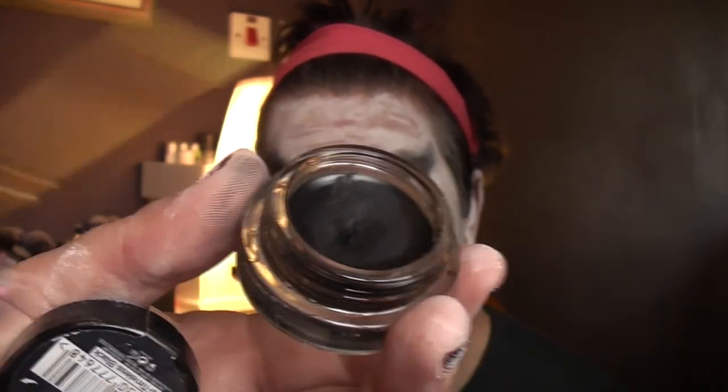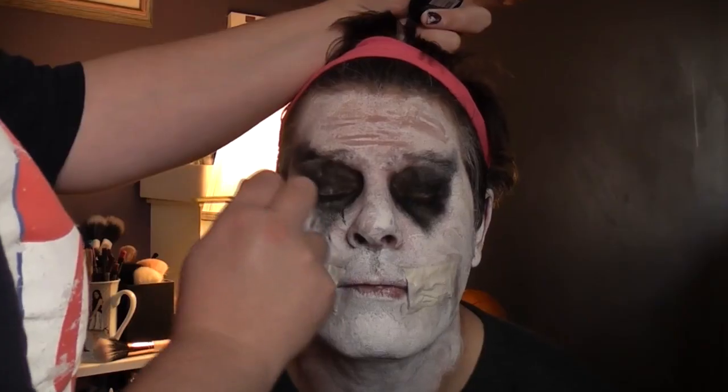Going to take a Maybelline Colour Tattoo in black with a Snazaroo brush, and we're just going to put some lines on the face, coming from the eyeshadow.